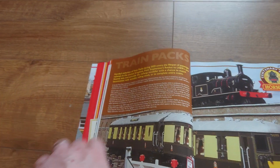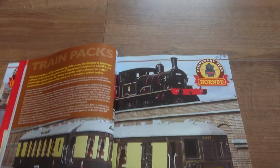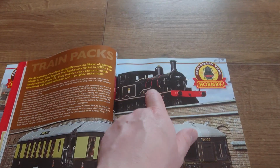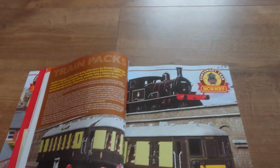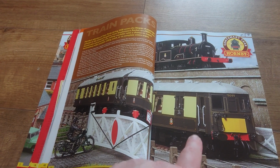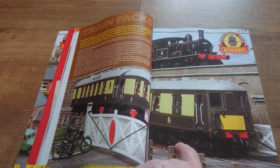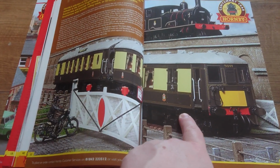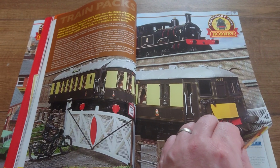Train packs. Wow. Oh yeah, I've got one of them. A review again to come soon. I got it when it was first released. The Adams Radial. Got to get my hands on that. Definitely. My cousin's got that, so I might borrow it.